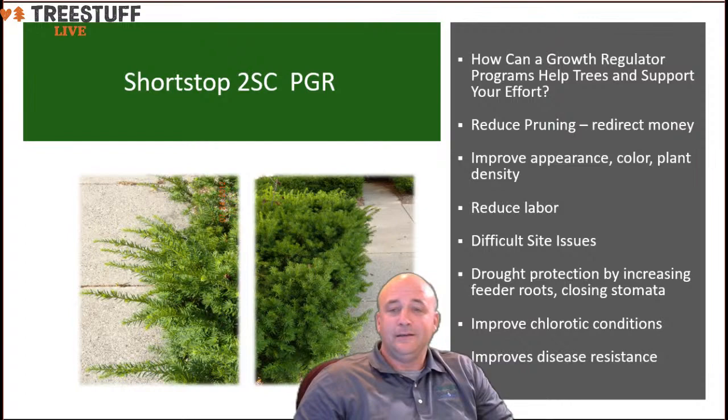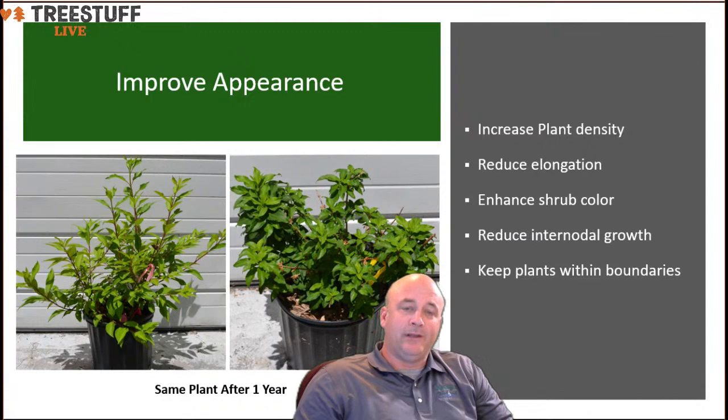Improve appearance. You know, you're going to get better plant density, better shrub color. And the nice thing with the shrubs is you can actually, if you wanted to go shorter, if you don't want the 2 to 3 years, you might go with 6 to 8 weeks with a foliar spray. You know, so you're going to keep the plants within the boundaries. Go ahead to the next.